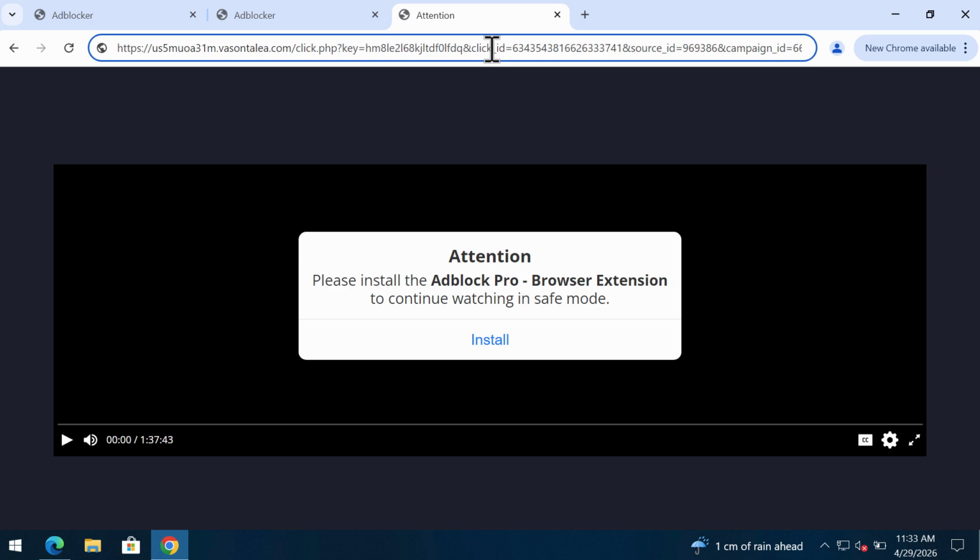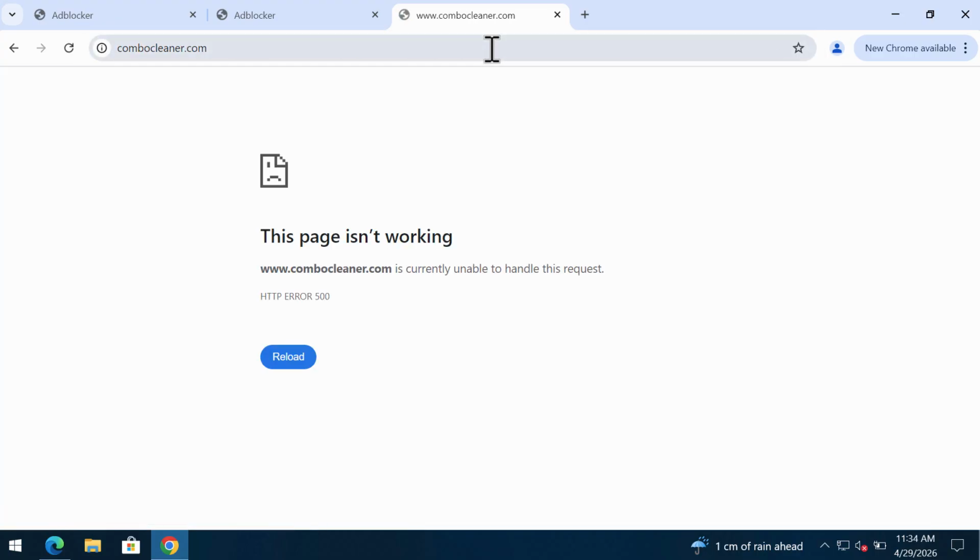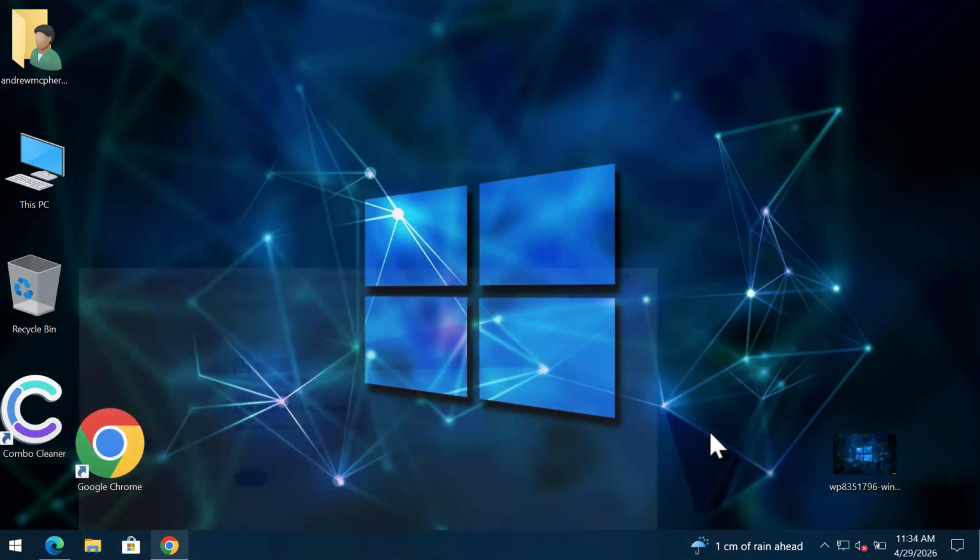There can be other versions of these pop-ups that may trick you into subscribing to junk push notifications. Don't interact with them and leave this page. I recommend you additionally research the system with Combo Cleaner, which you may get on the page combocleaner.com.